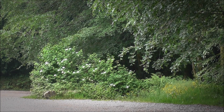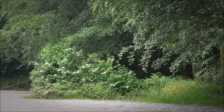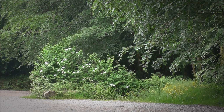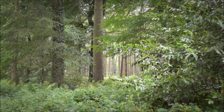It's the beginning of June, and it's that time of year when everything's so lush that you can hardly believe it. And it'll soon be over and it'll be so dry for the summer. There's a nice little view through there.